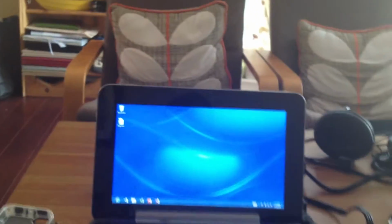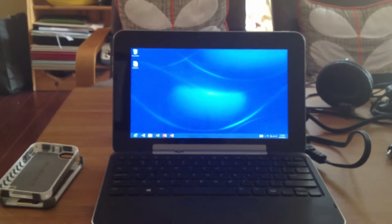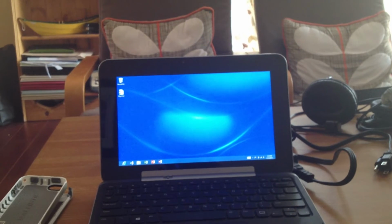This one's a bit of a challenge if you're an Apple user, because when you're looking at things from an apps perspective, the Windows App Store is obviously not quite as good as the iOS App Store, or the App Store for Apple. But there are things about it that definitely compensate for that, and I'm going to go through some of those today.